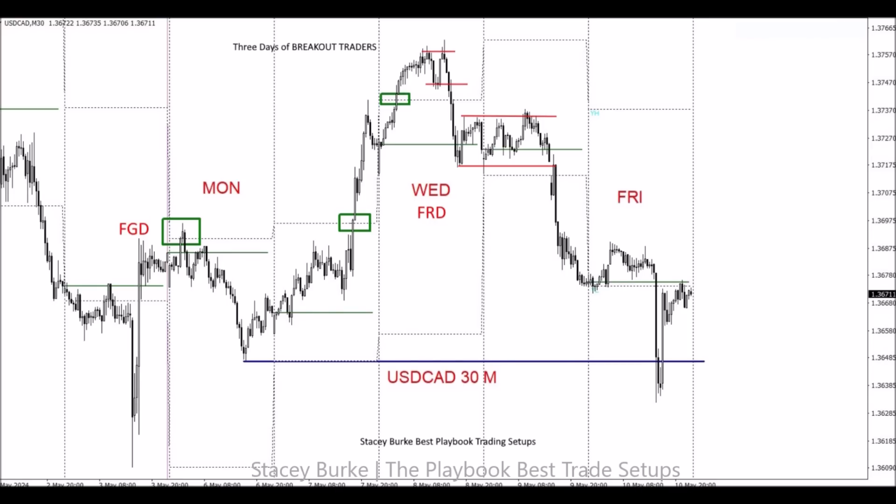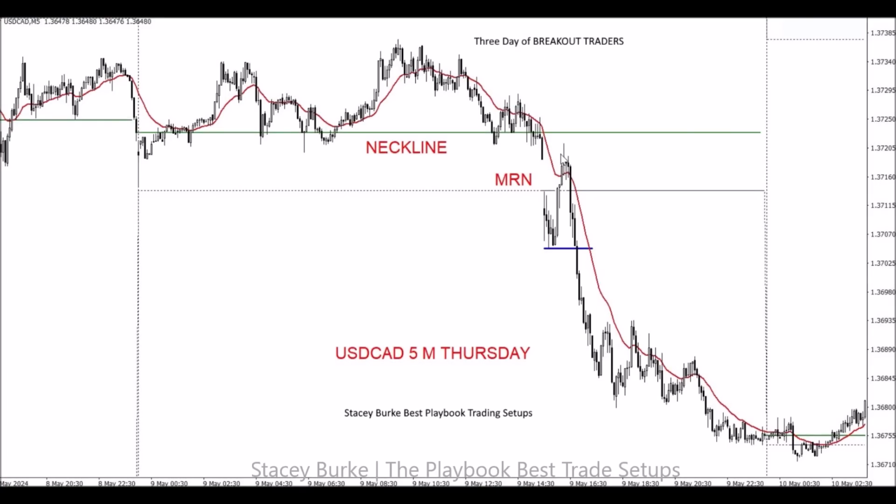We have our breakout on major red news, the pullback, and the continuation inside of our basic model for trade entry criteria, giving traders in the area of 30 to 45 pips, again, parabolic, and closing at the extreme after 3 days of breakout traders triggered into the markets.